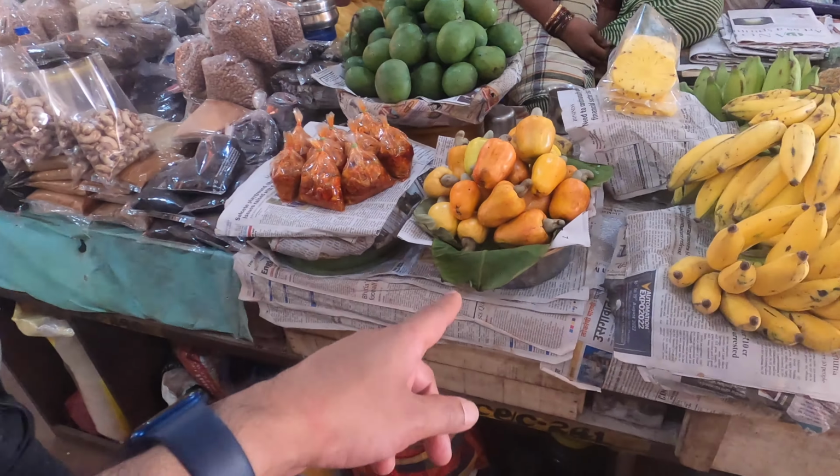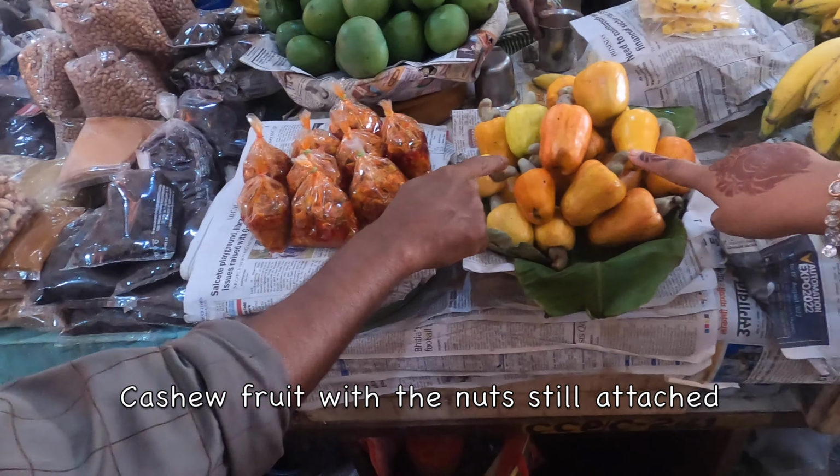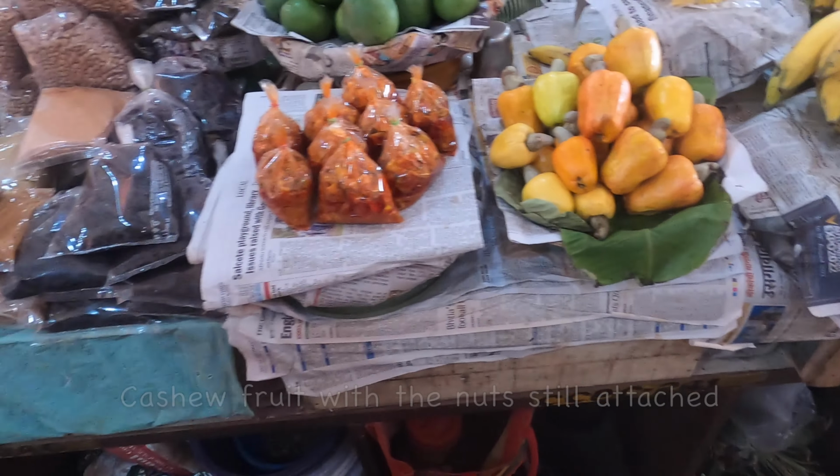Cashews are here. Oh, cashew. Cashew nut. Inside. Oh, nut. This is a nut. The nut is in this. This is like a pineapple, very sweet.